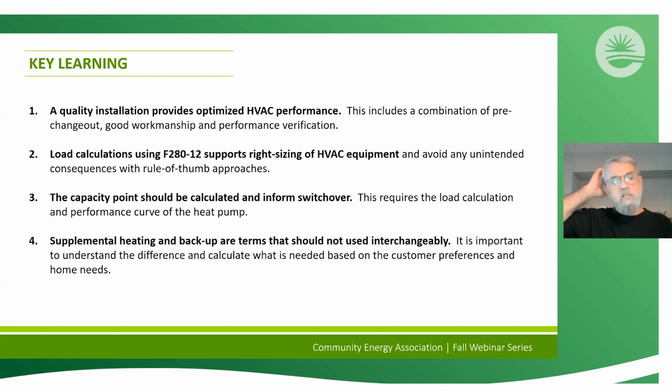And supplemental heat and backup heater are terms that should not be used interchangeably. Otherwise, the language police will come along and something will happen. It's not that big of a deal, honestly, right? I mean, it gets confusing sometimes that somebody's talking about auxiliary and another person talking about emergency. And from my point of view, it's, okay, which is it? Let's get that sorted out.